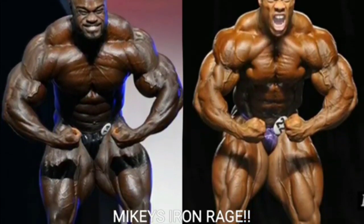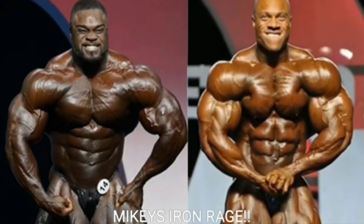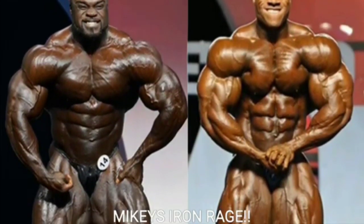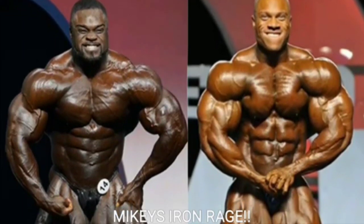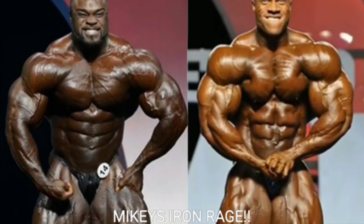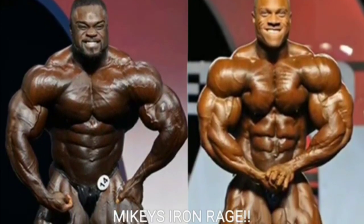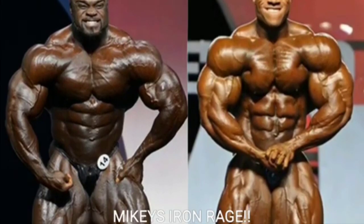So all in all, Phil Heath's going to get the point. Now we got the hands clasp most muscular, and this is another one I'm going to give to Phil Heath. I know Brandon Curry's not holding it the conventional way, but this is the only shot I could get on Brandon Curry. And I tell you, if Brandon Curry was holding it the same way, Phil Heath would still beat Brandon Curry in this department. I mean, Phil Heath has one of the best hands clasp most muscular poses in bodybuilding history. He rivals Kevin Levrone, so Phil Heath is going to get the point for sure.